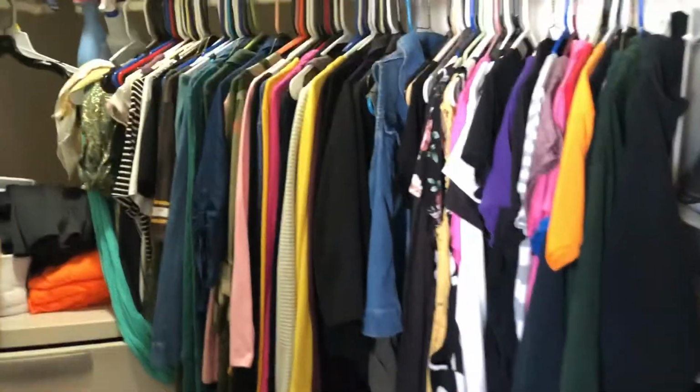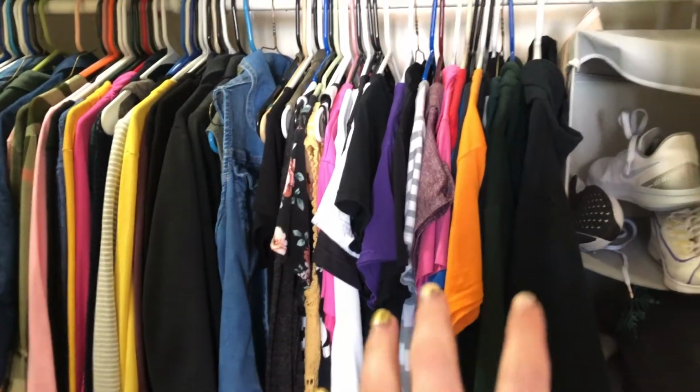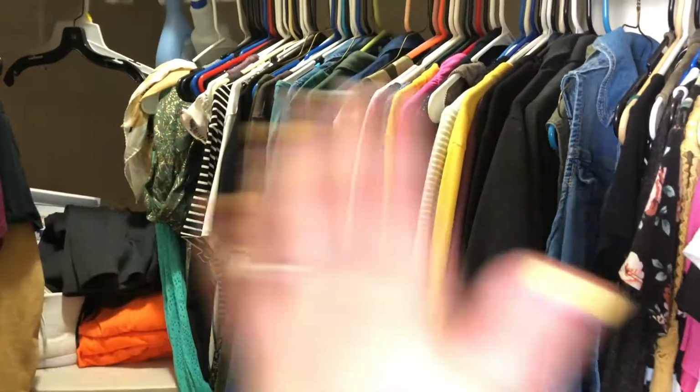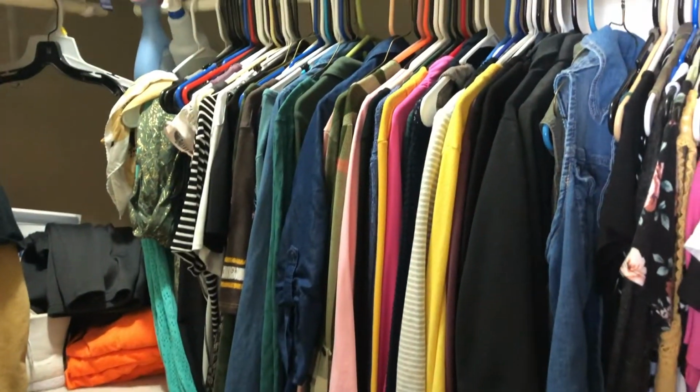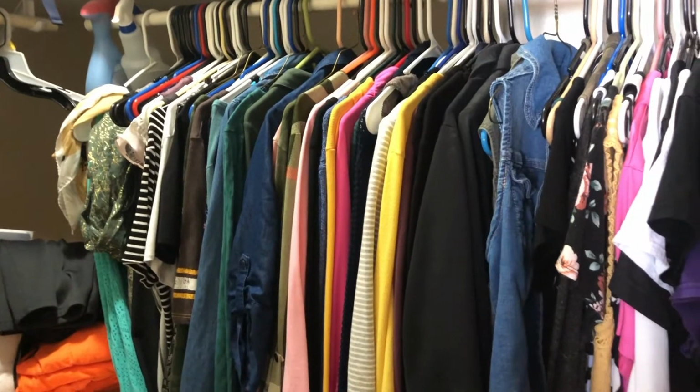So this is the current state of my closet. Over here, I have work type tops that are branded for my work. And then this section over here is all tops and blazers and vests and dresses that we are gonna go through today.